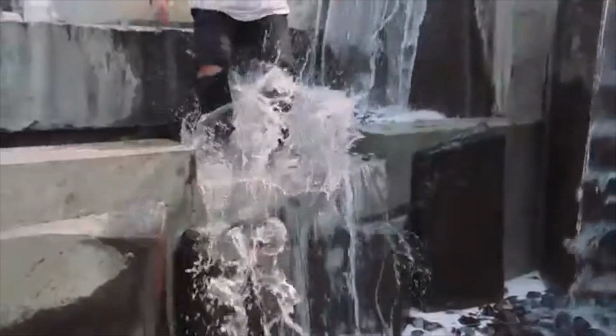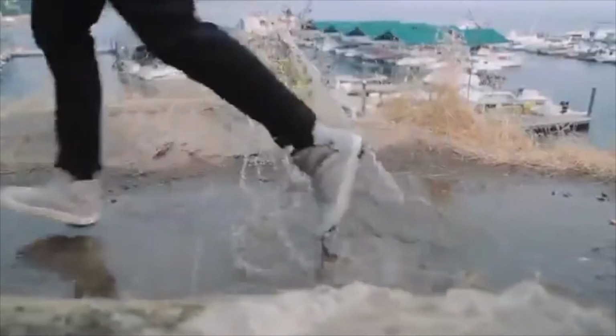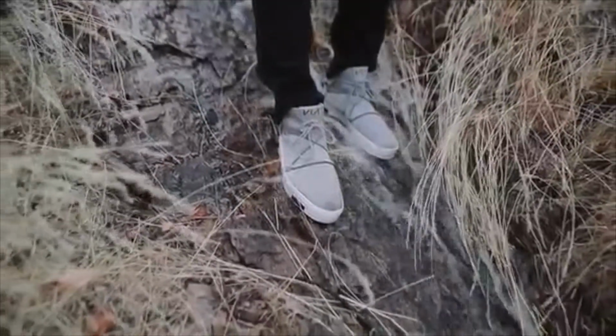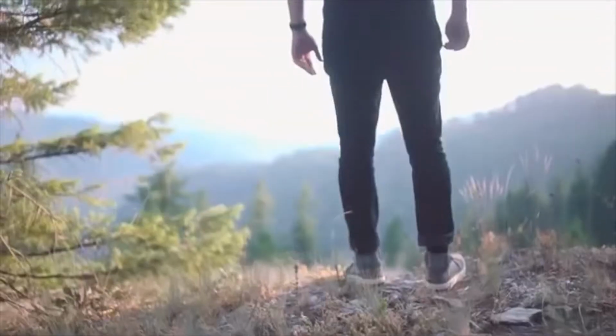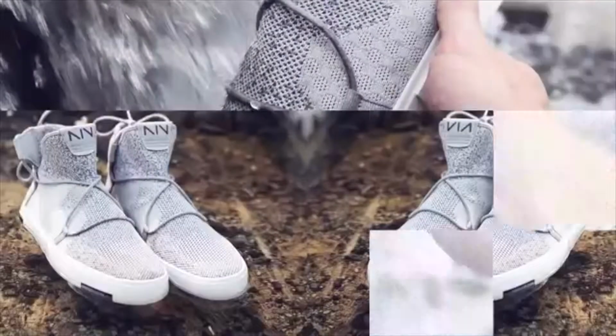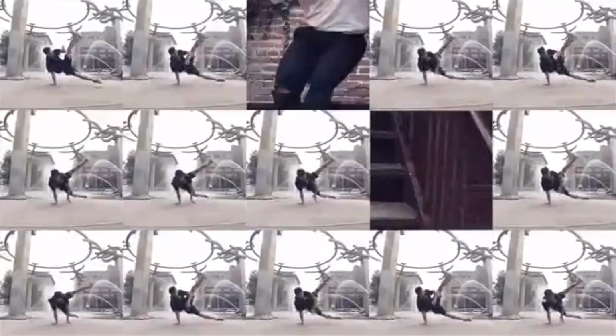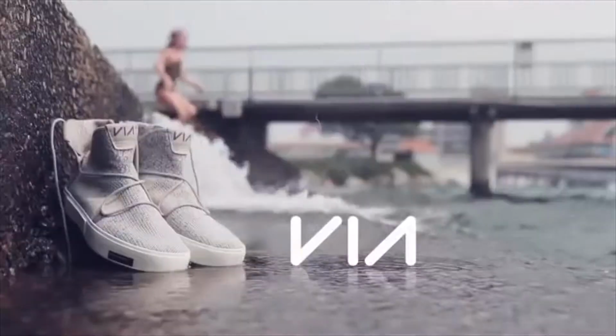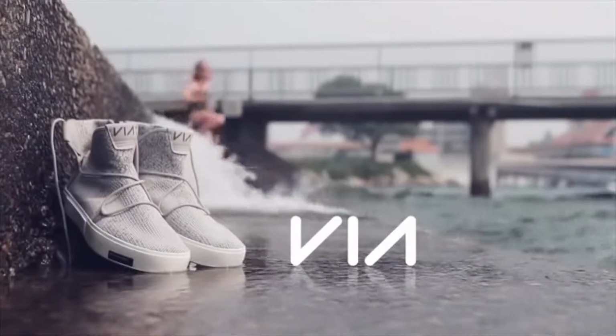Our team has worked tirelessly developing the perfect shoe that is not only stylish and comfortable, but also durable. Via can go anywhere. Our slip-resistant pattern means you'll feel confident no matter what the conditions are, that your shoes are going to keep you safe and dry. So back to the question, what makes a shoe great? Well, I think we just answered it. Via, the last all-purpose shoe you'll ever need.